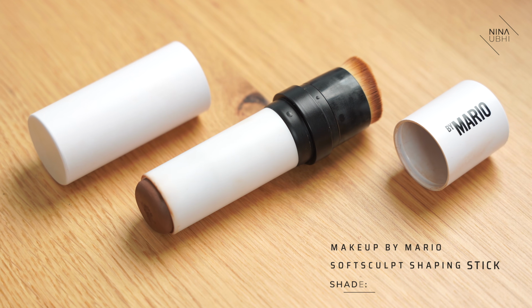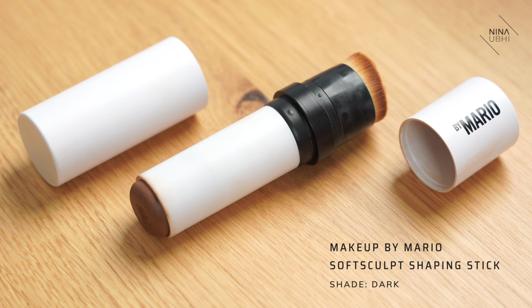Now let me very quickly explain something which is going to be way too dark if you have mature skin, and I think personally a bit too heavy: the Makeup by Mario Soft Sculpt Shaping Stick. This is quite a heavy product, and I would say it's great for sculpting a full-on chiseled look. It's quite thick and heavy. I would not recommend that for mature skin at all.